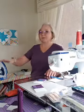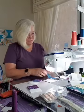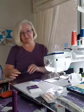The measurement of the block: when you're finished with this block over here, this blue one, you should have 4 blocks this size that measure 6.5 by 6.5. Because when we're done, that block in total should be 12.5 by 12.5. But we're not going to put them together. Well, yes, you can put 2 of them together. And if I had 2, I'd show you.